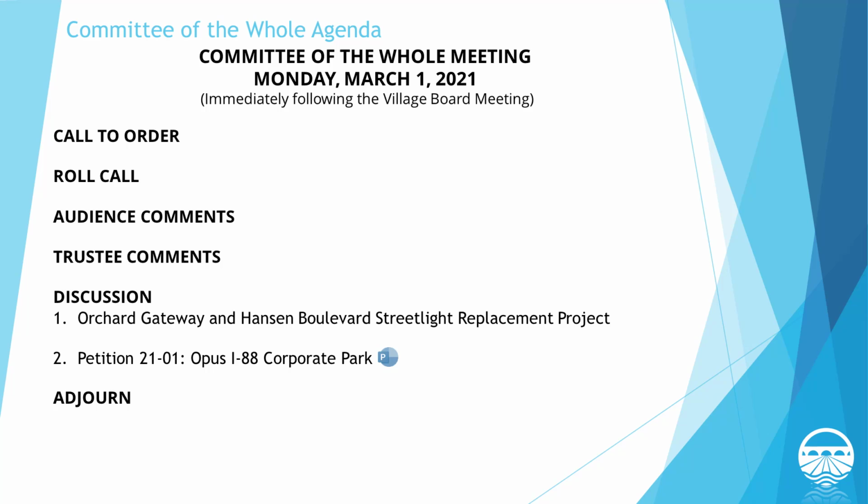What we can do is on Orchard Gateway, if we wanted, we could get the pricing for an aluminum pole on the existing base. And then maybe we can also get the cost for a concrete pole and the demolition of the existing base as a comparison. On Hanson, we can get the cost of an aluminum pole with both the concrete base and the helical base. We could get the cost of a concrete pole, and then we can get the cost of just installing the LED lights on the existing poles, is what right now I'd propose if the board was okay with. I think that sounds good.